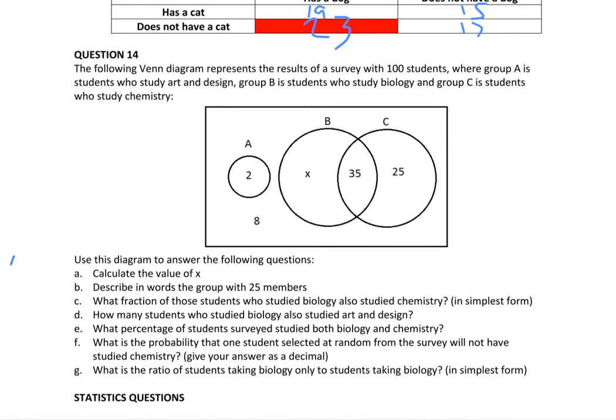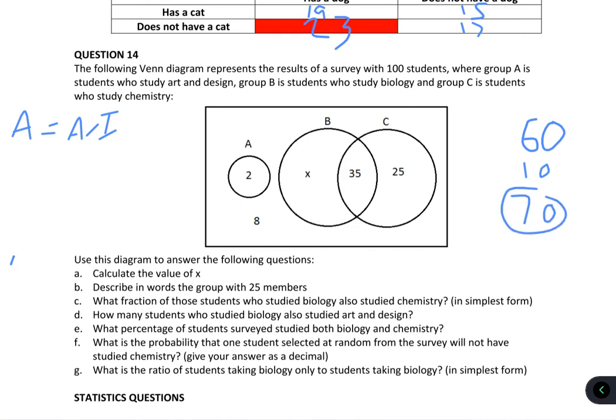More Venn diagrams. Following 100 students, where group A is students who study art and design, B is biology, C is chemistry. I don't know why it messed up my T, but oh well. Calculate the value of X. So it needs to add up to 100 in total. So 25 plus 35 is 60, plus 8 and 2 is 10, which I add my 10 and that'll make it 70. And the only thing I'm missing is X, so that must be 30.